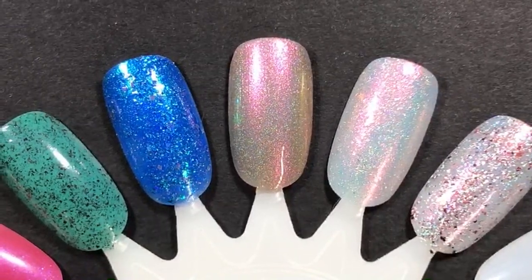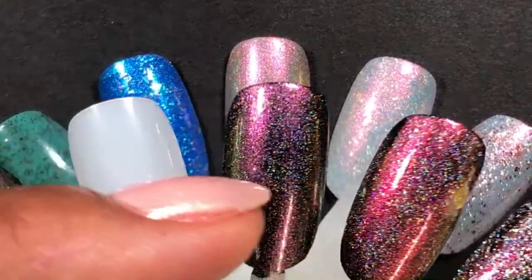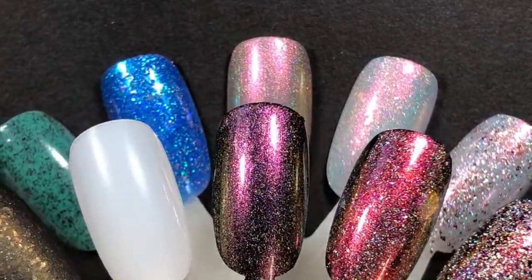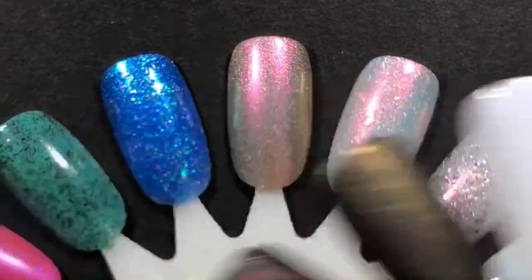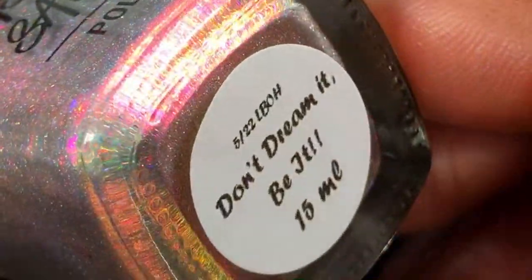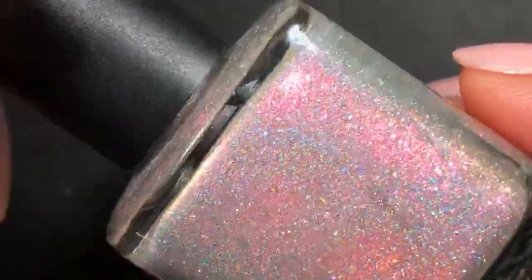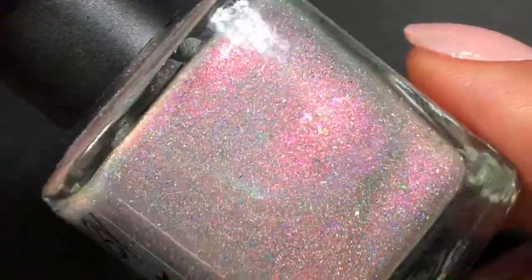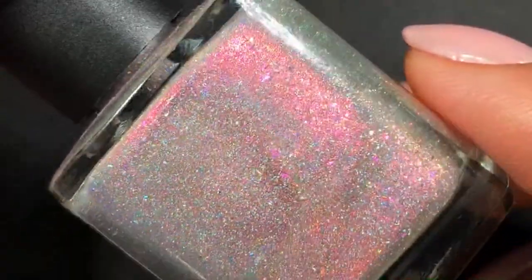Even Smiling Makes My Face Ache. And then there's a reminder, there's what it looks like over black. Really pretty. All right, let's go in with that second coat of Sassy Sauce Polish's contribution called Don't Dream It, Be It. It is going to be $13 and it'll be capped at 300 bottles. Look at the holo in there.